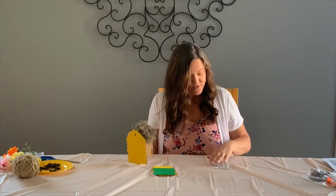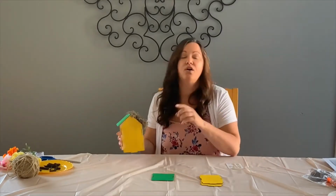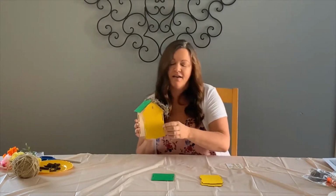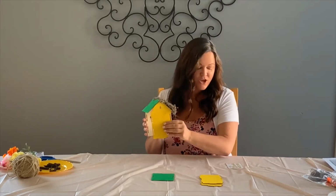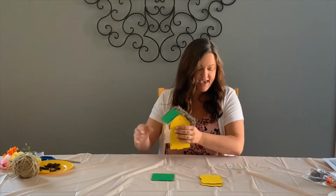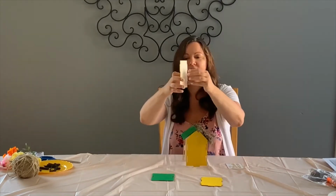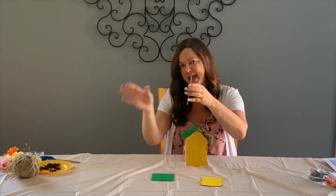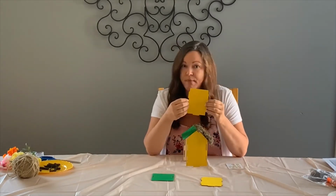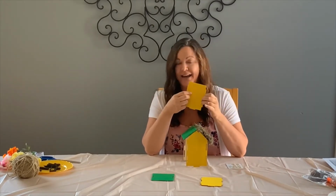Grab your fairy house and your pieces. Start by taking, and again, I apologize, mine won't come apart, the glue has it stuck. But you're going to take your back piece of your house and one of your side pieces. And you want the color side facing out. That's going to be the outside of your house. And your color could be different than mine. We just painted them all different colors, so don't worry if your colors don't match mine, okay?